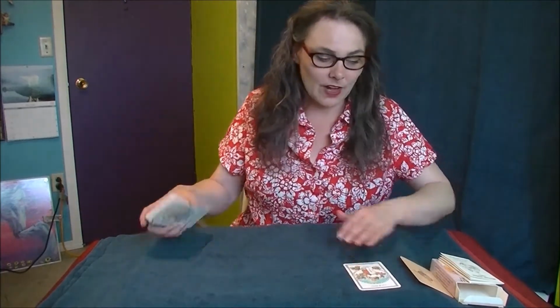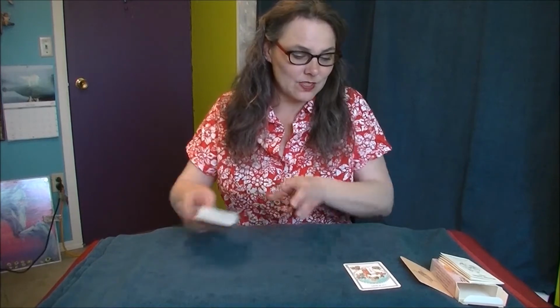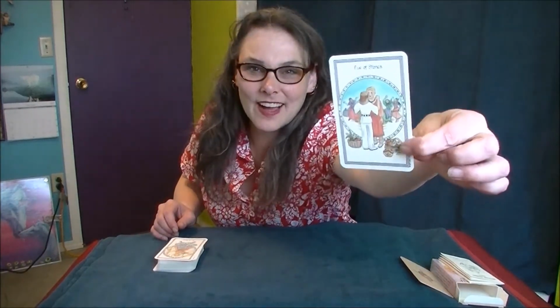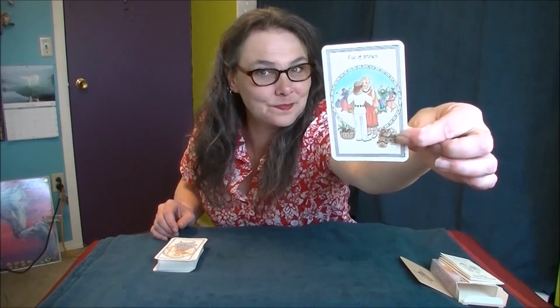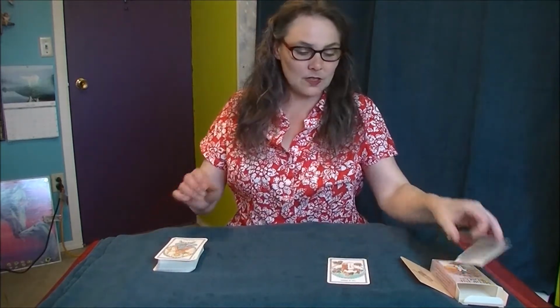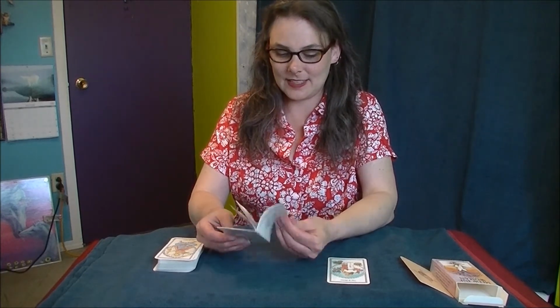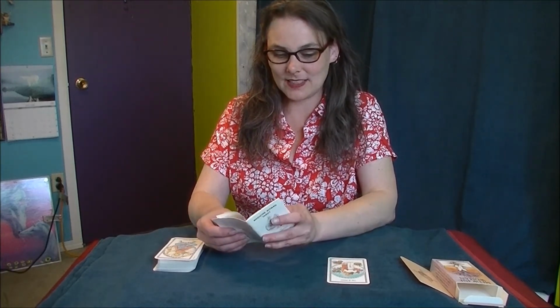Let's get this started here. We'll just flip a card. We've got the 5 of Stones. Oh, lovely. 5 of Pentacles. So, in the traditional sense, it means that there's help around if we look at it. Let's see what this little book has to say.